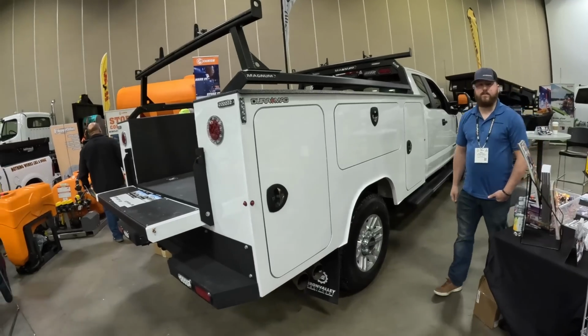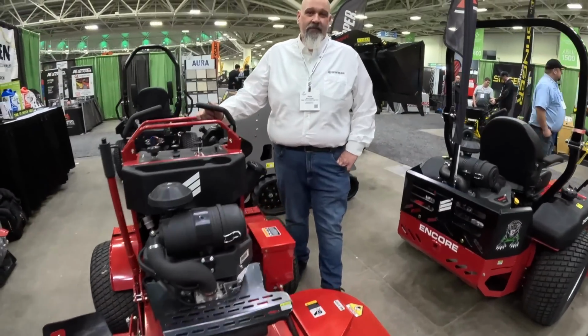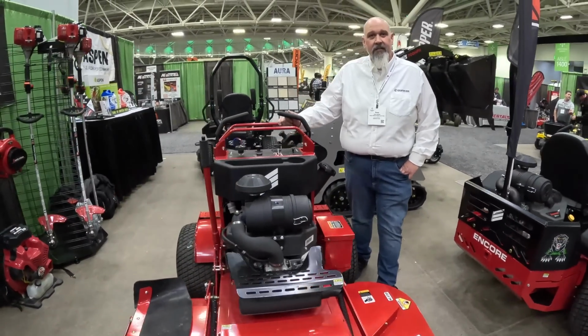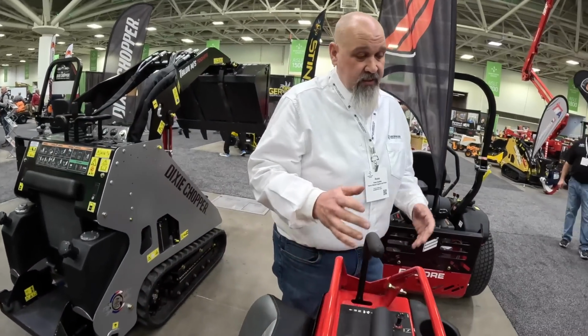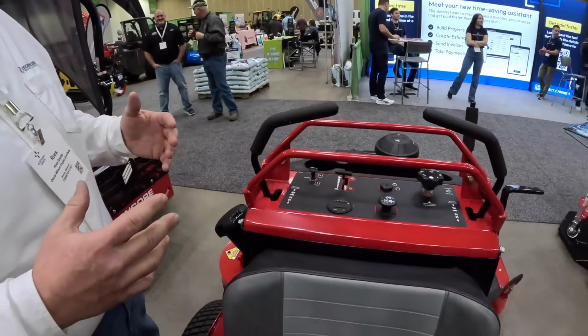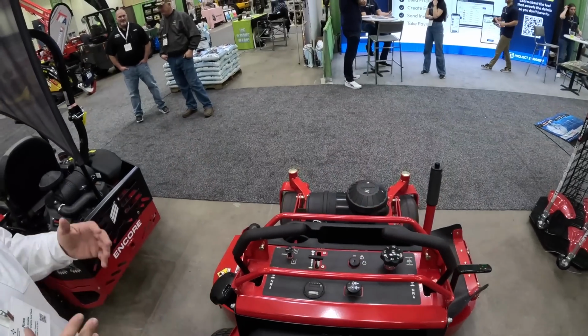Thank you. Here's a brand new line of mowers, and these are called the Encore, right? That's correct. And I'm with Ross, and they make both a zero turn and a stand-on mower. That is correct. They make a zero turn and a stand-on in widths from 48 inch up to 60 inch. Okay. So the stand-on comes 48, 52, and 60 inch. The nice thing about this stand-on is in a 60 inch, you're talking a price point under $8,000. It is comparable to everything on the market.